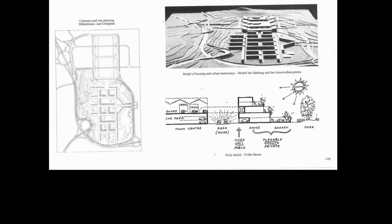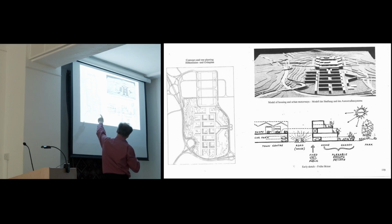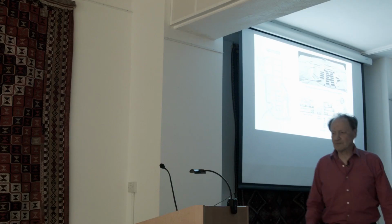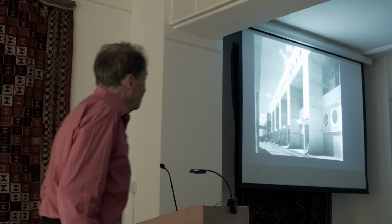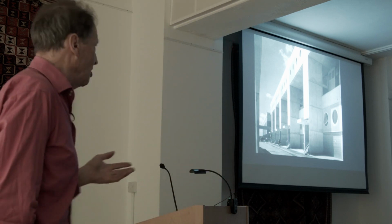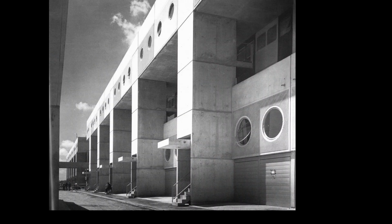We're surrounded by motorways and big banks to protect from the noise, and then bridges that aren't shown on this drawing that come off the landscape into the walkway at the second floor level there. That became a bit of a problem eventually. And it was pretty monumental. I mean, I think we thought it was rather heroic, actually, and the concrete was fantastic.